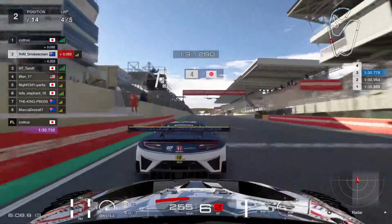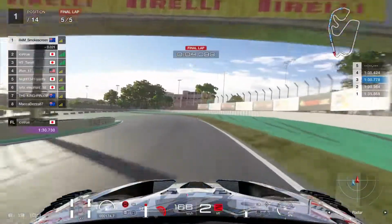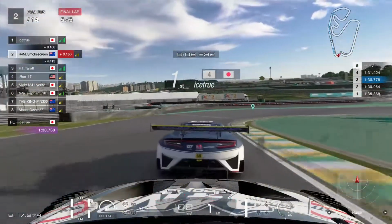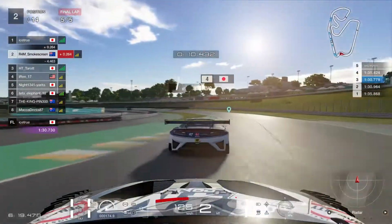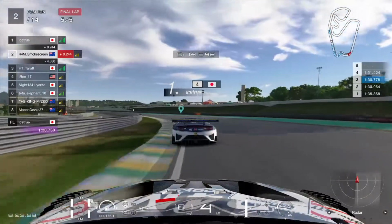What I wasn't thinking of at the time is trying to do him the dummy, which is to move over to the right, get them to open up the inside and then dart to the inside at the last second. I didn't think of that at the time, and perhaps that would have been a good way to try and make that position up.